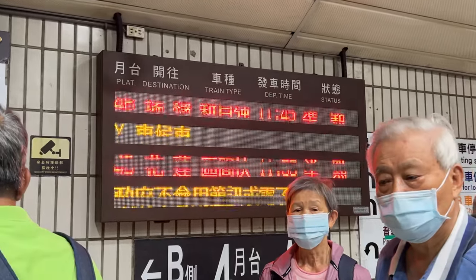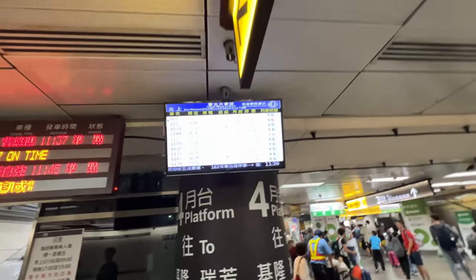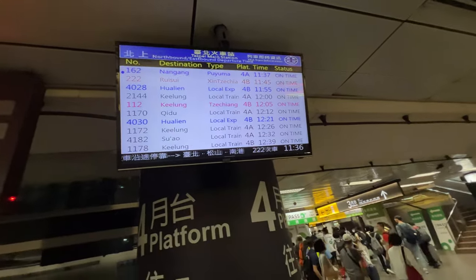What do you think as a foreigner taking trains to Jiufen? I don't understand anything. Lucky I have you, really. It's so hard for me. You see one of these signs, they are all in Chinese. In English too, but still, the station names don't feel like English.